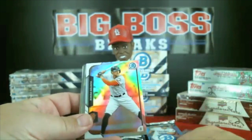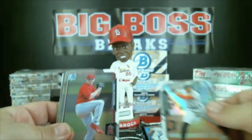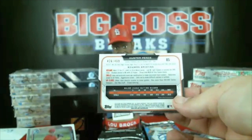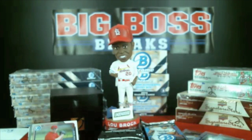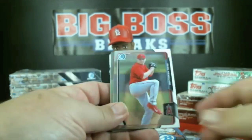Ah, Lindor. That's a refractor. That's a refractor? Thank you. See, Connor sees the refractors better than I do. 100 pinch refractor, number 246 of 499. Nice card. We're giving away one of those a little bit later tonight.